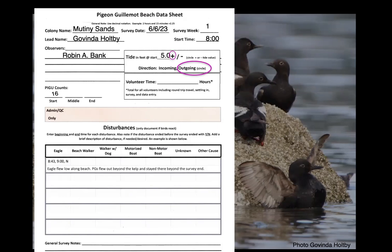So here we are, our start right at 8 o'clock. We've got 16. Then at 8:30, which is our middle count, we count 23 guillemots. And then our very end, before we pack up and go, right at 9 o'clock, our end is 8 guillemots.